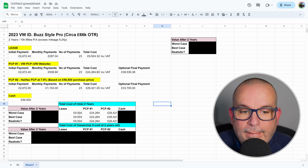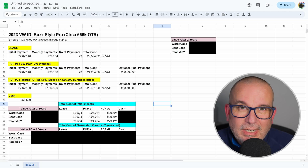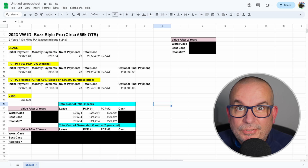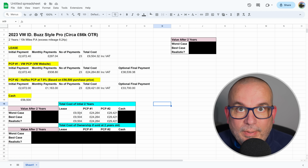Now, the next thing we need to consider is what the value of that car is going to be in 2 years. And that's a really difficult thing to do, mainly because they aren't 2 years old yet. So the market's not flooded with 2-year-old examples that we can gauge something on. Secondly, used values are going down at a rate of knots at the moment. So I'm going to try and base this on roughly what I think it would be today if it came back into market with all these circumstances.